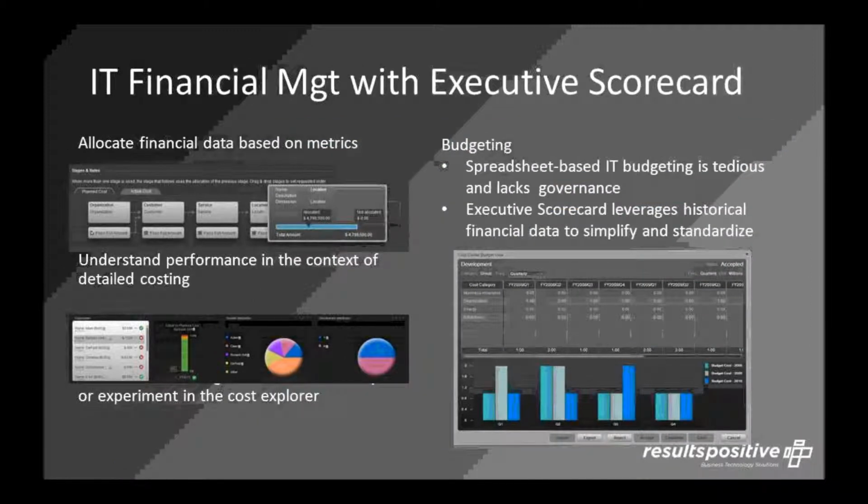And then here, the picture in the upper left-hand corner is the allocation of financial data. This is a picture of the allocation engine. So you're creating a series of allocations, and it's showing you the total budget and how much has been allocated. We like to say that as you're building your use case, it's kind of like peeling an onion. As you take a layer off, and you understand where the cost is coming from and where the cost needs to go to, this can be performed here.